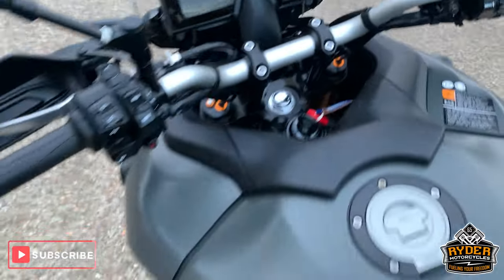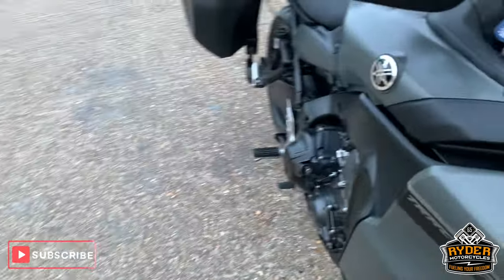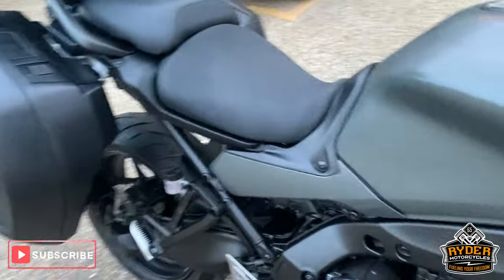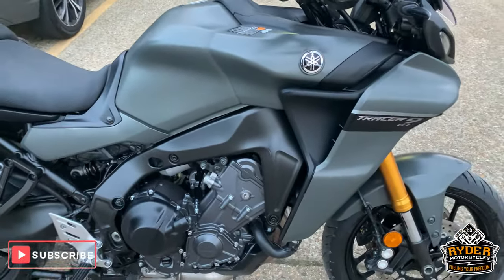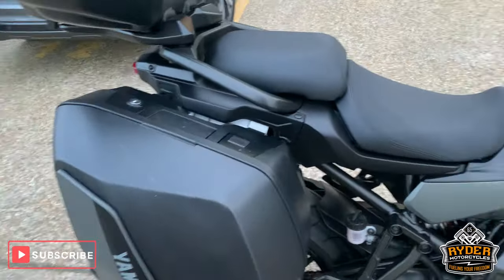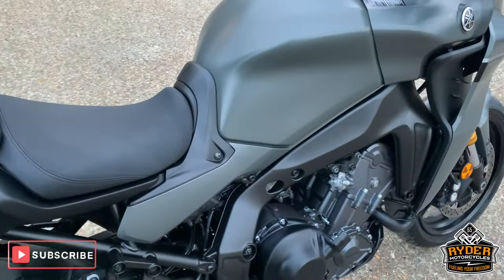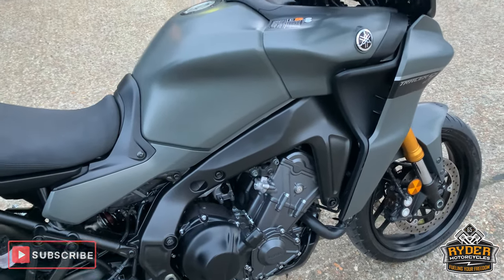So if you would like to come down and view this bike, we are at Ryder Motorcycles in Castlebrook, Sittingbourne. Open from 9 a.m. to 5 p.m., Tuesday to Saturday. If you can't get down at all, please don't hesitate, give us a call, which I highly recommend, and we will take it from there. Answer any questions that you have about the bike. All right, thanks ever so much.